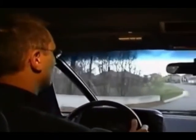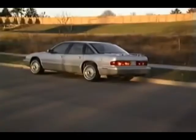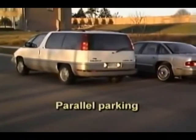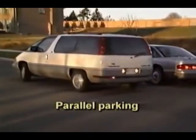Alright, I'll get you to parallel park behind this vehicle here on the shoulder. Puts his signal on and checks his mirrors and blind spot. He is using his signals to warn other drivers that he is turning, and he watches to the rear when backing up.